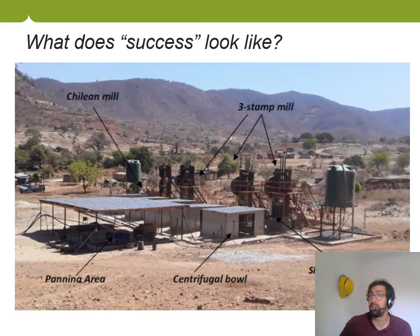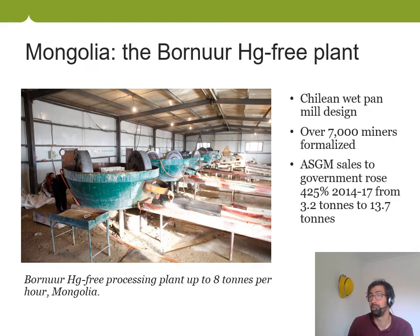But in this process, there are both stamp mills and a Chilean mill for finer grinding. And then to reduce and eliminate mercury, there are several centrifuges and a controlled panning area so that tailings can be checked. And yeah, better mercury-free processes can be used.